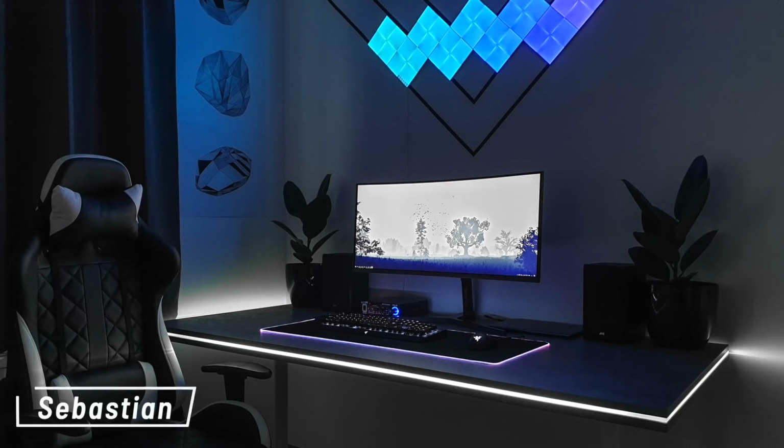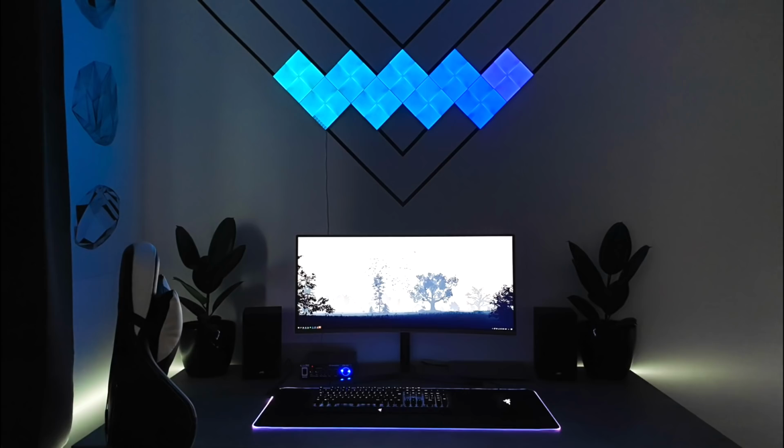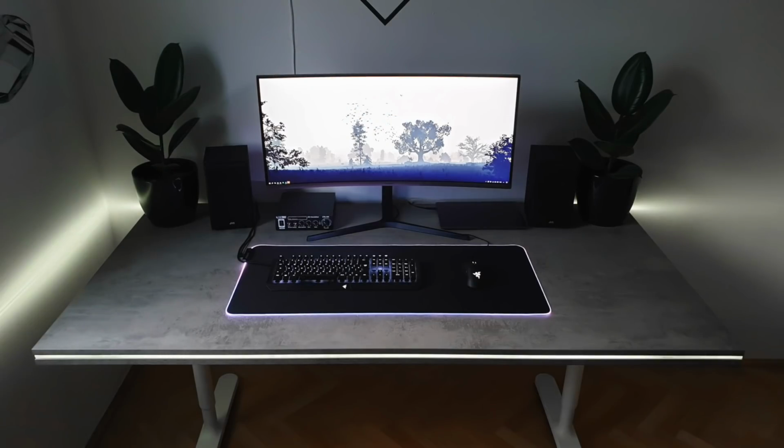Now we've got Sebastian, and this one I love because there's a lot of DIY going on, including the Nanoleaf canvas, those RGB squares above the setup, and he used just black tape to outline it, which gives it this really cool design overall. And then the desk he also made himself by putting a piece of, I guess, acrylic in the middle with an LED light strip so it shines outward. Just really creative stuff, and it looks great as a final result. Gotta give him props for this.